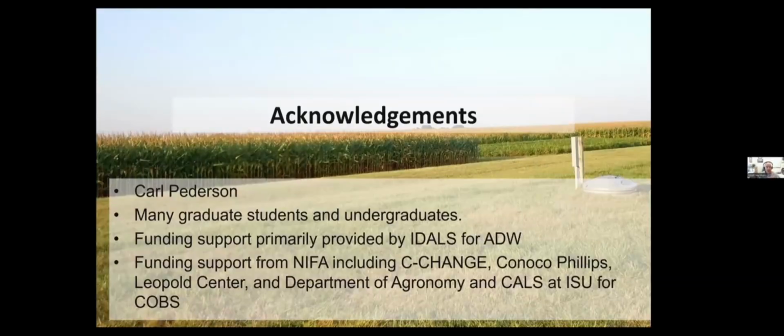I want to acknowledge the many graduate students and undergraduate students that helped with all of this data collection. Carl Peterson also has made everything go at both of these sites, specifically crop production at our ADW site, and then help with drainage at both sites. Funding support has been primarily provided by IDALS at the ADW site, with some funding from NIFA under the Sustainable Corn project. And then at the Cobb site, we've had funding from NIFA, including the Sea Change, ConocoPhillips, Leopold Center, Department of Agronomy, and CALS at Iowa State.